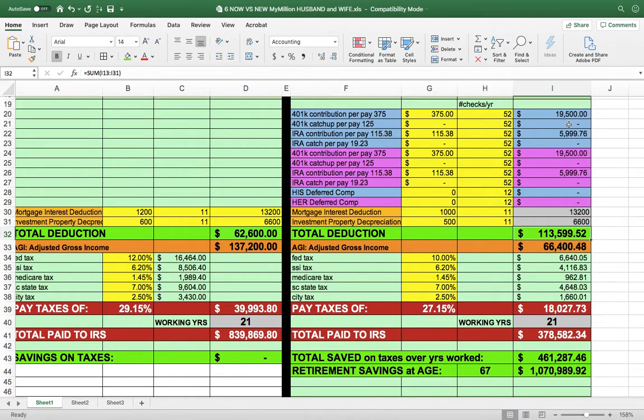We're putting back 113,000 and getting our mortgage interest and rental property deductions here. So there you go. You get 113,000 instead of paying 62. You're saving 18,000 on taxes and packing away, I guess we don't show the total here, but that's 20, 20, and 12. So 32,000 a year that you're socking back for 21 years. So that's how you end up here.